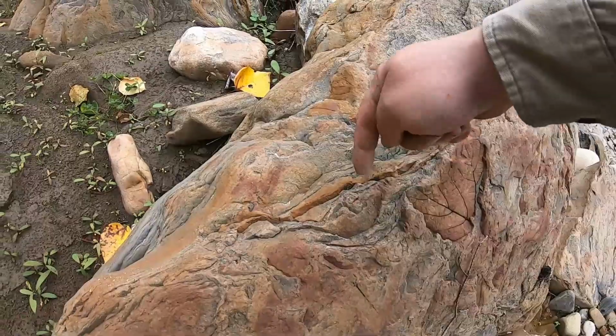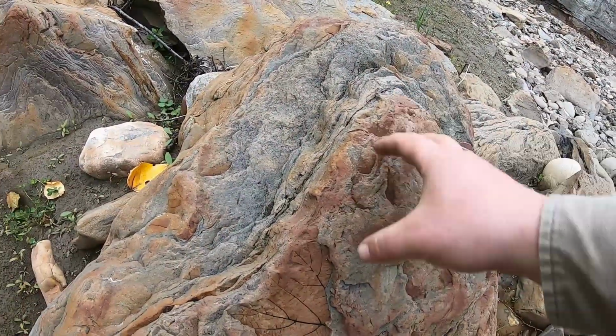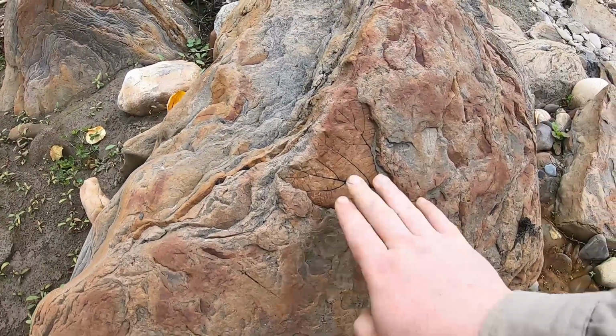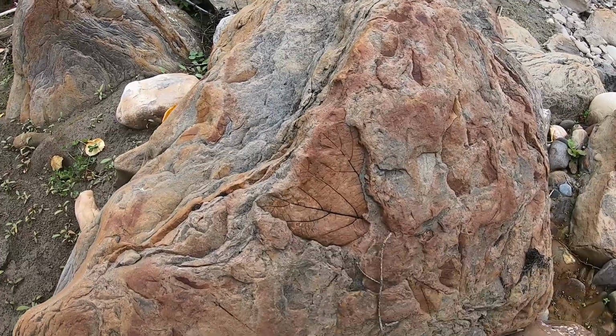I am so tempted to put my chisel in these little spots here and pull this whole slab off, but I think I'd rather just leave it. Take pictures of that. Let somebody else find this. That's pretty neat.